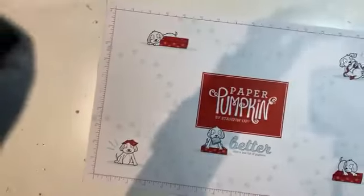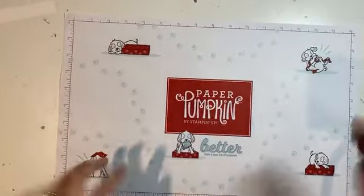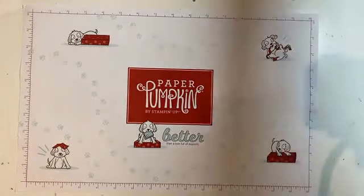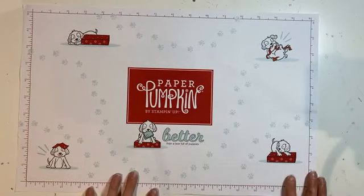Okay. Oh, yes. Here we go. I even have a little paper pumpkin grid paper today. Can you guys see that okay? Let me put on my glasses so I can read the comments.